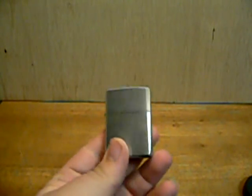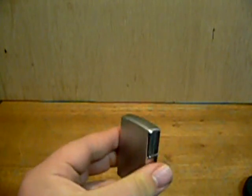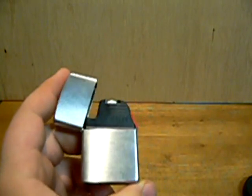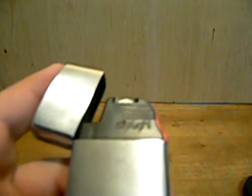Now, the next one is this. Now, I'm sure you're thinking, oh, another Zippo. How interesting. It's not a Zippo. It is the ever so not infamous. It was famous at one point. I don't know if you can see that.